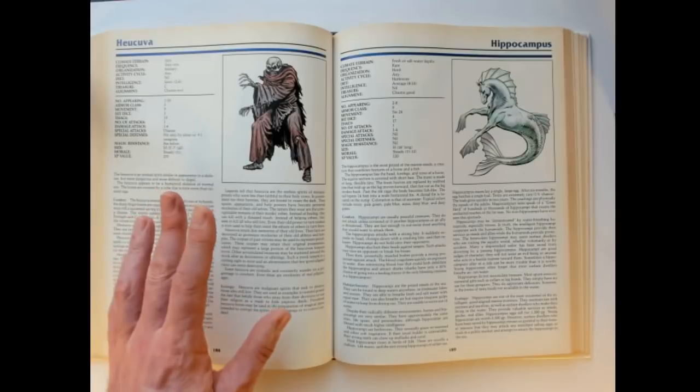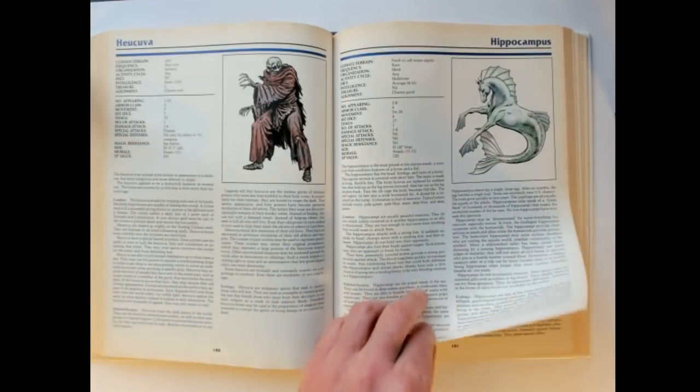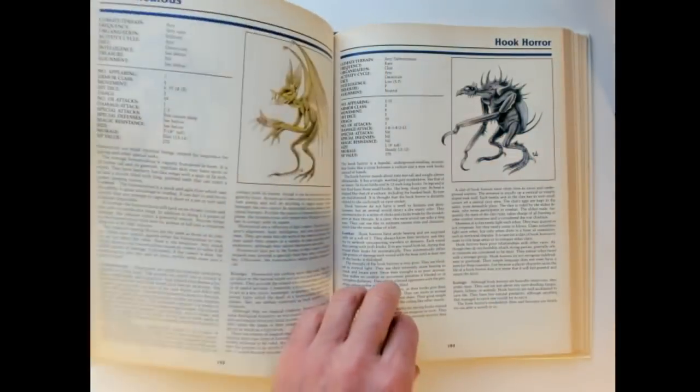And honestly, what is this? Is this just a skeleton in robes? A Heracura. I'm not even going to try to pronounce that thing. Too hard for me. You know me, I can't pronounce dilly squat.